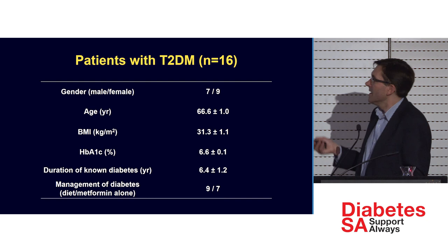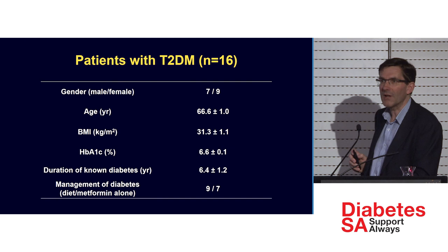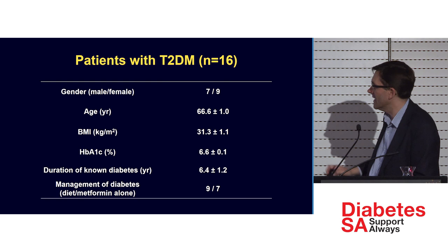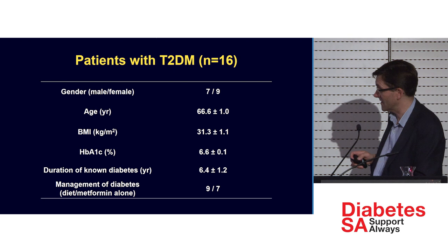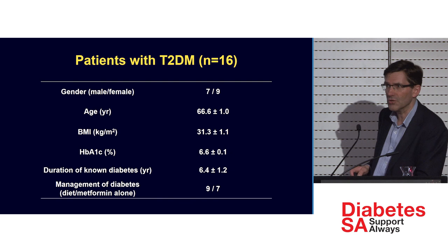So we studied 16 people with type 2 diabetes, even split between men and women. Like the last WAY trial I showed you, people on average were in their mid-60s, and they had that BMI of around 30. Again, they had quite well-controlled diabetes if you're looking at HbA1c, and they'd had their diabetes for roughly 6 years. And some of them were on diet alone, and some of them were metformin treated, about half and half. And we had two different elements to this study.